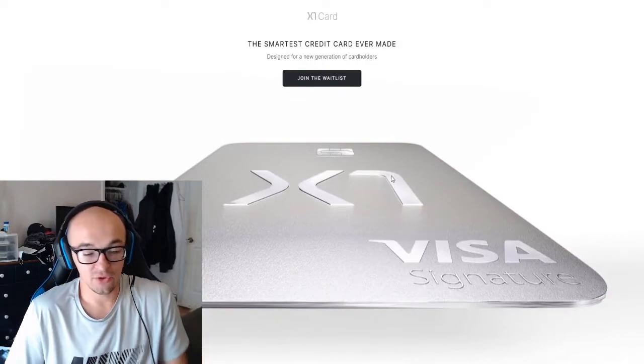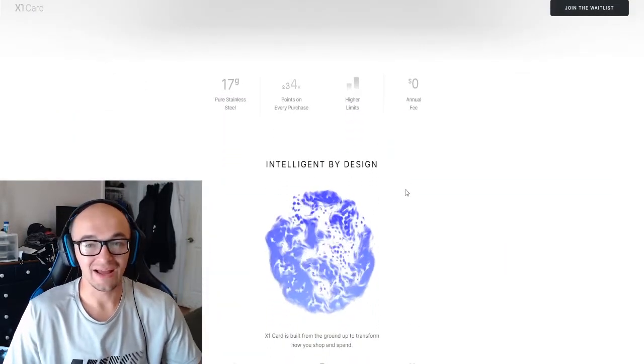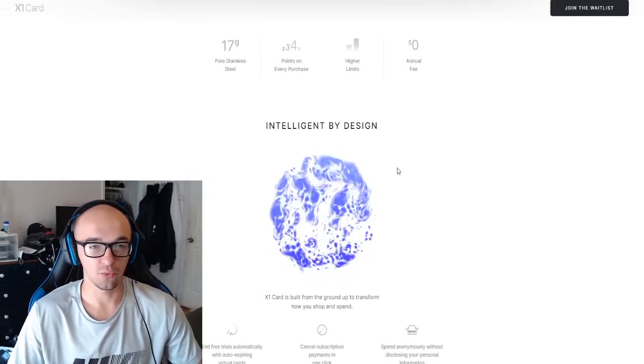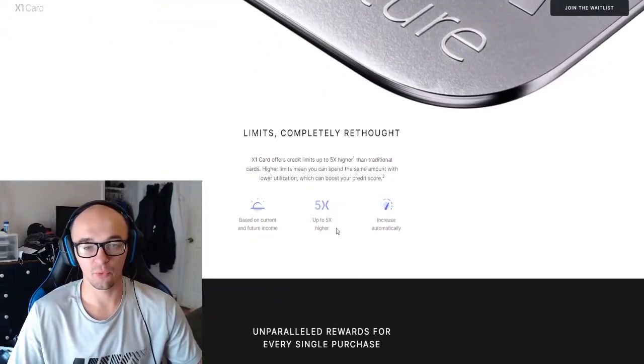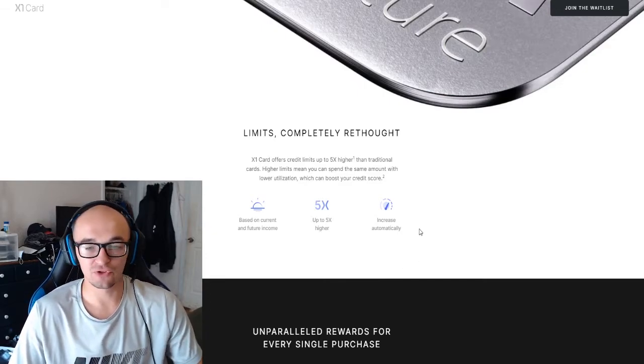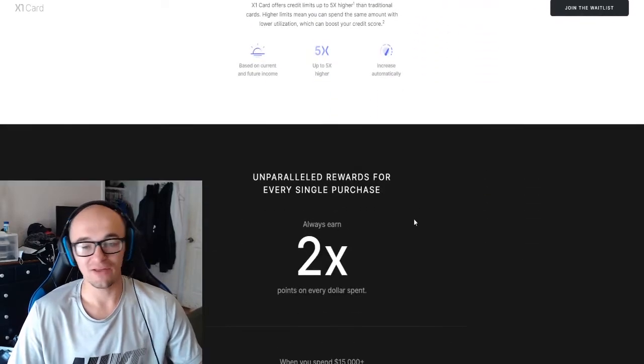But again, in the end, I think this is going to be a great credit card for a lot of people. 0% or $0 annual fee. It's going to make it really low risk, and depending on how this algorithm works of being able to get a huge credit limit and lower your credit utilization, that's going to be an amazing option for so many people. But we don't really know all the facts. We don't really know just how great this is going to be.